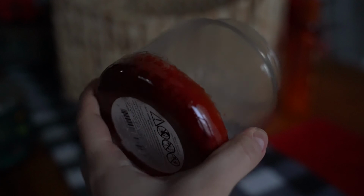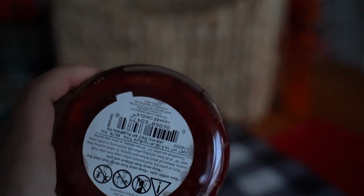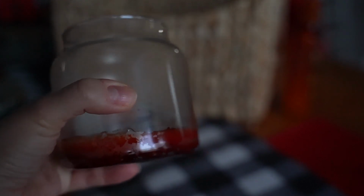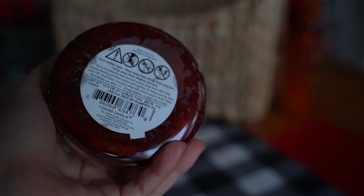If you can see, the one thing that bothers me is that all of the oils are just at the bottom. And I hate that because with Yankee Candle, everyone knows, you can never smell it. It doesn't throw. I don't think I smelled this candle. Maybe right in the middle, I might have smelled it a little bit when it was burning, like at the middle point of this candle's life. And then after that, nothing.